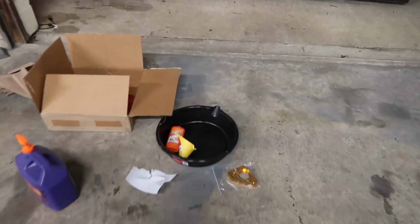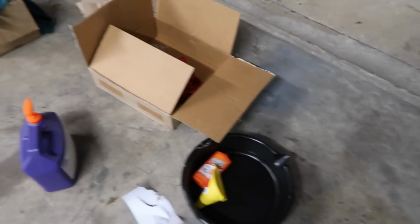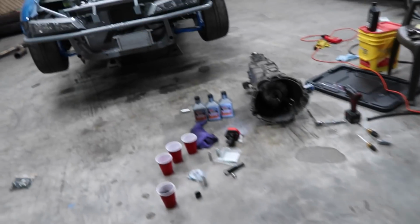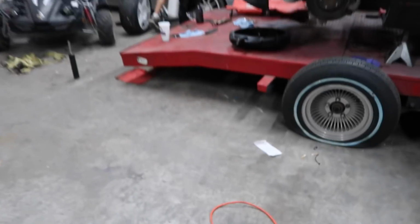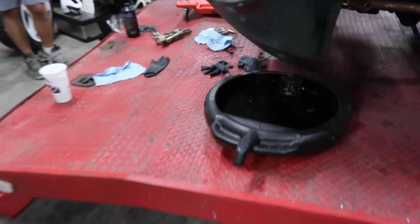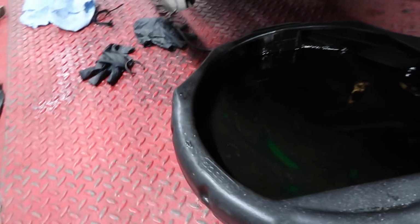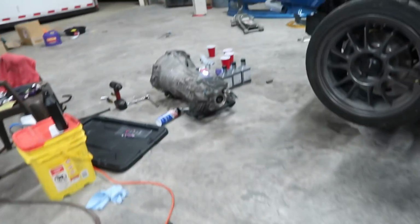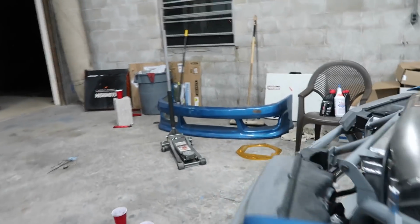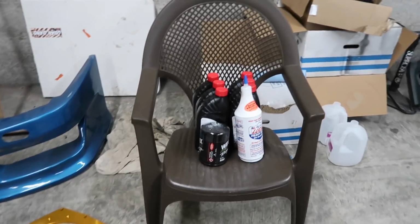I actually bought a brand new drain pan. That way I can make sure I know the coloration of whatever oil comes out. Because if I drained it into something like this over here that's been used and abused, even if you clean that out, there's so much material and gross stuff in there, you're not going to really be able to see the color of your oil. So, new drain pan, new oil, new filter. We're going to have this thing running great.